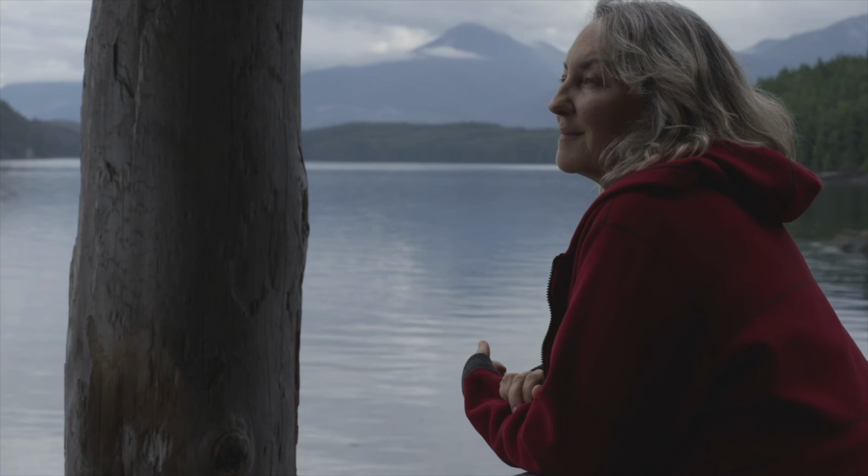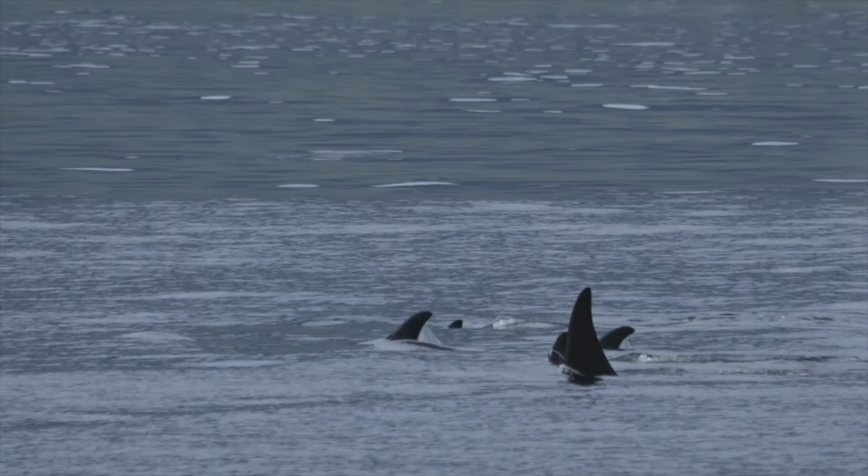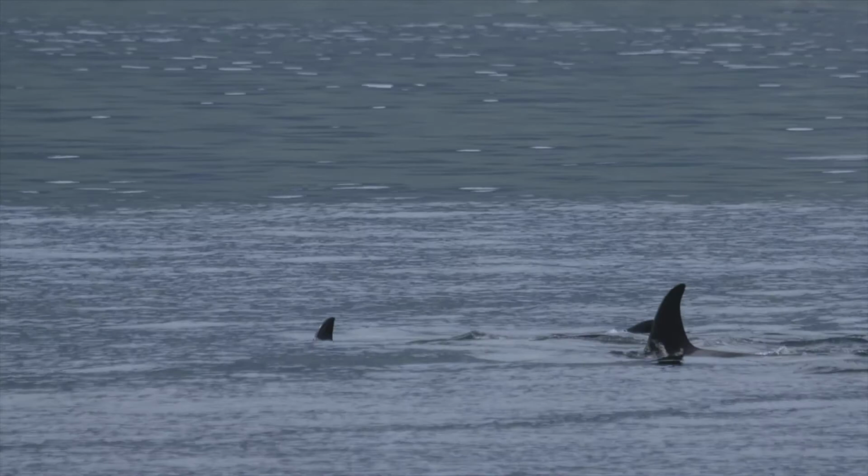That ability for us to compare last year's data, this year's data, and then going forward into 2021 to see if there's an actual difference is a massive opportunity to really document how these whales will react to a quiet ocean in an area where it has historically been very noisy.